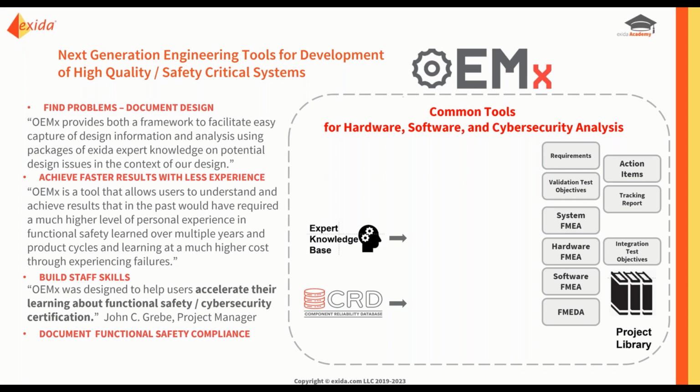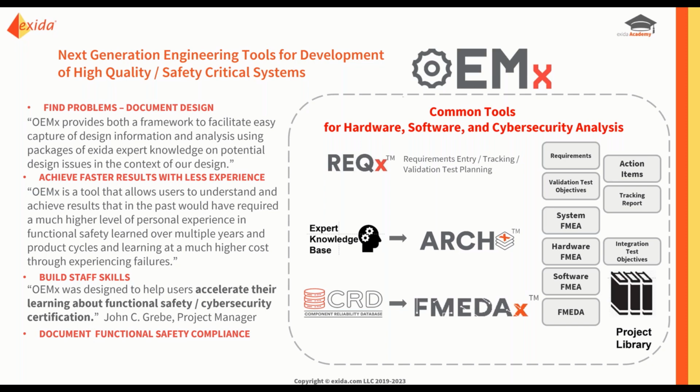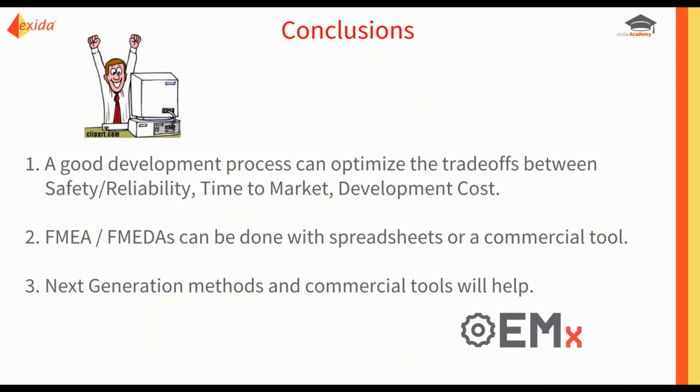Just remember the OEMx tools are created for requirements, for architecture, for FMEA and for FMEDA. We want to achieve the objectives of a good development process. I hope you can understand how by optimizing the verification, we can improve design quality by finding problems early, which also then reduces time to market and development costs. Now, FMEAs and FMEDAs can absolutely be done with spreadsheets or with a commercial tool. However, no matter what you do, please think about using next generation methods. And some commercial tools have these new methods embedded.